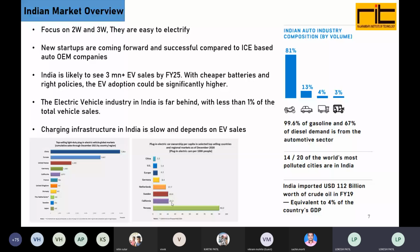So if you just look at the global scenario, there is a huge transformation happening in every country. Every company is now putting in effort to convert their IC engine vehicles into EVs today. They're completely stopping investment in IC engine based vehicles.